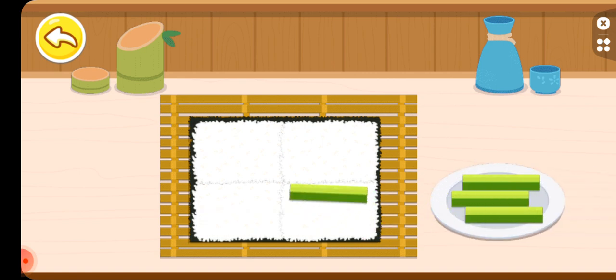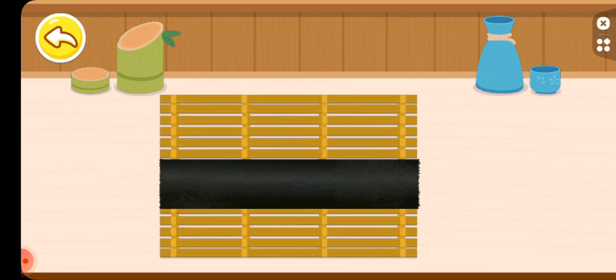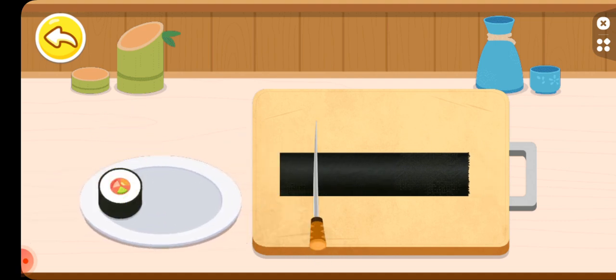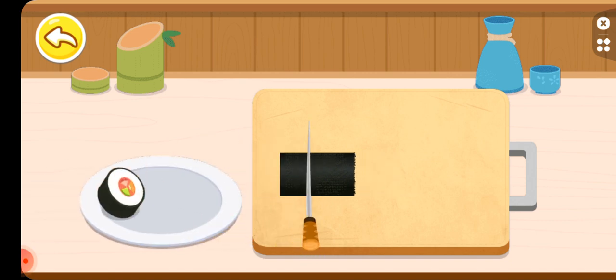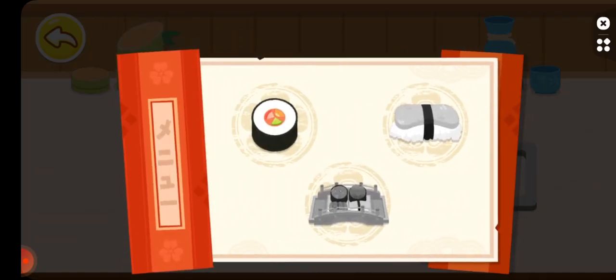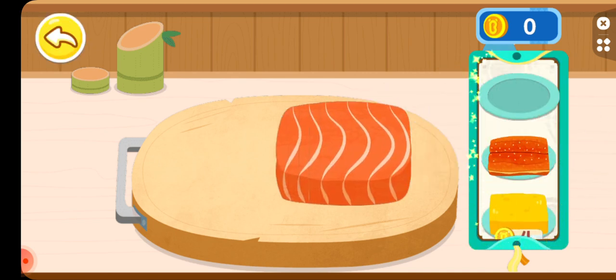Cucumber on it. Crab stick. Tamagoyaki. Sushi. Salmon.